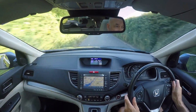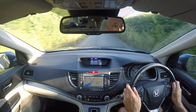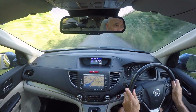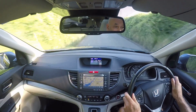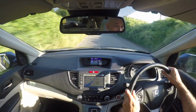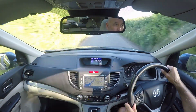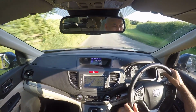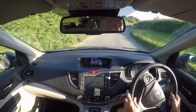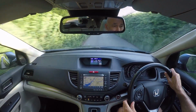The gearbox in the car is slick shifting, as you'd expect of a Honda, because the gearboxes are much like the engines, beautifully manufactured. We've never touched one in all the years we've been selling them, so they're tough indeed. It's very well matched to the engine, because Honda obviously chose the ratios carefully to extract the best out of the engine in terms of economy and performance.